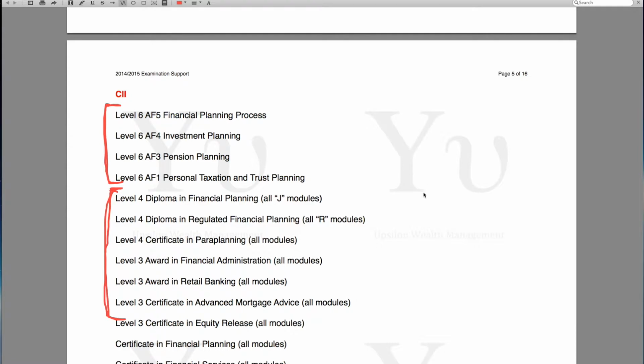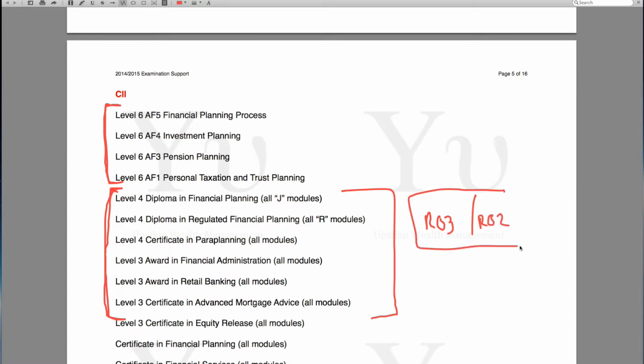The level 4 stuff is interesting, but it's mostly knowledge recall. So it will be lots of facts and figures that you need to remember. The only exception to that is RO3 and RO2, which I do get a lot of work for, and I like taking on because it's quite interactive and tricky, especially with some calculations at RO3 and mathematics at RO2. That's quite interesting, and I help a lot of students.